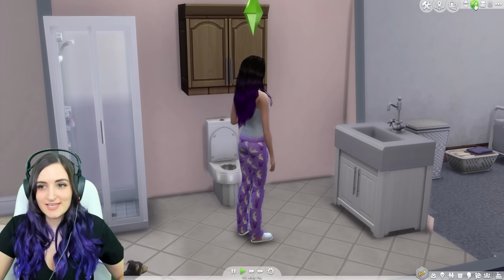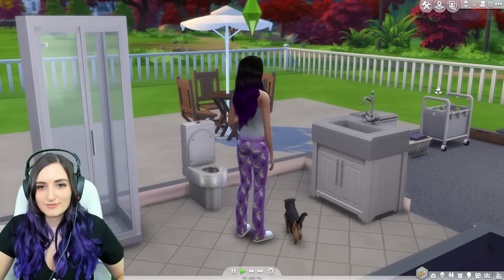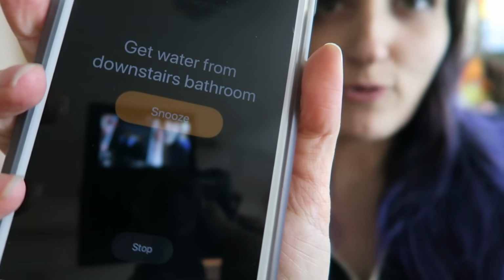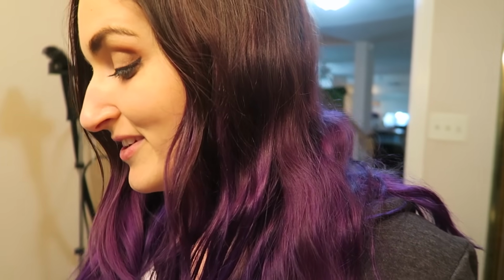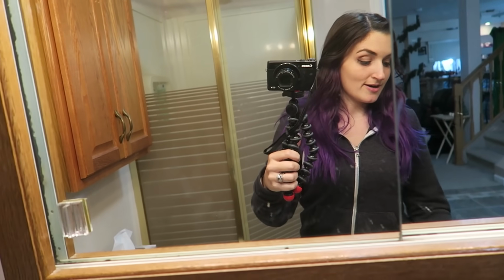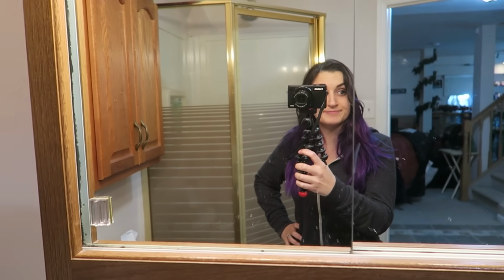Now I'm just staring at myself in the mirror. Get water from downstairs bathroom. All right, I'm going. So I made sure to put a cup in here. Look, it's Christmas related. I've never really drank sink water, so hopefully it tastes all right. And here I am, and here's my water. Nothing like sitting and staring at the mirror.